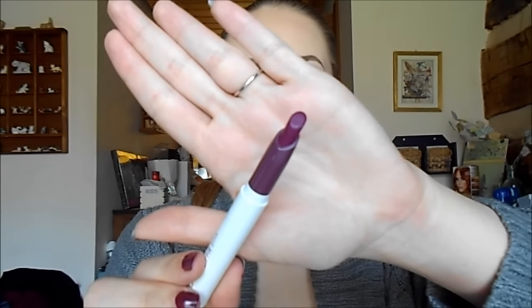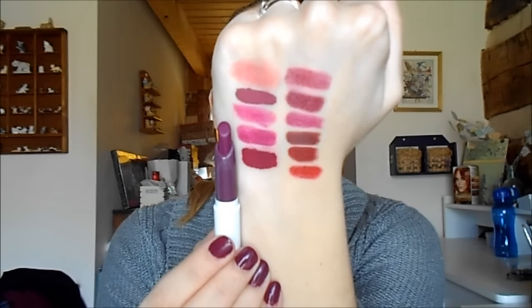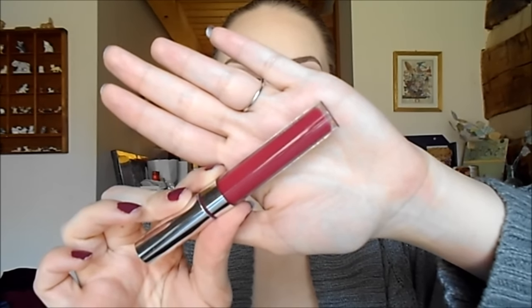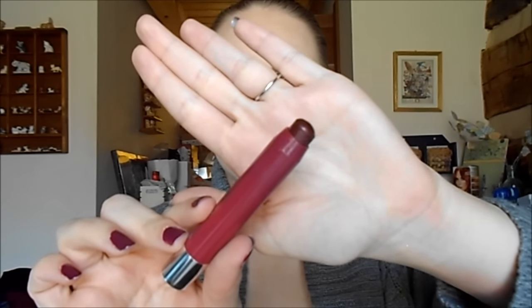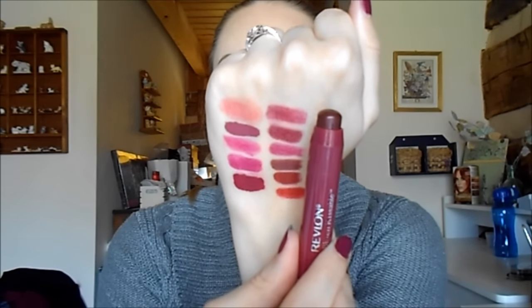Then I have a ColourPop Lippie Stick in the shade Flawless, which is a satin finish, and that would be the fourth swatch. Then I have the ColourPop Ultra Matte Lip in the shade More Better, and that would be the bottom swatch. Next, I have a Revlon Just Bitten Kissable Balm Stain in the shade Crush, and that would be this top swatch right here.